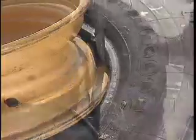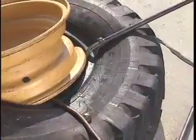Position a second tire iron behind the first and pry the back bead over the flange. Repeat this process until the tire is removed from the rim.